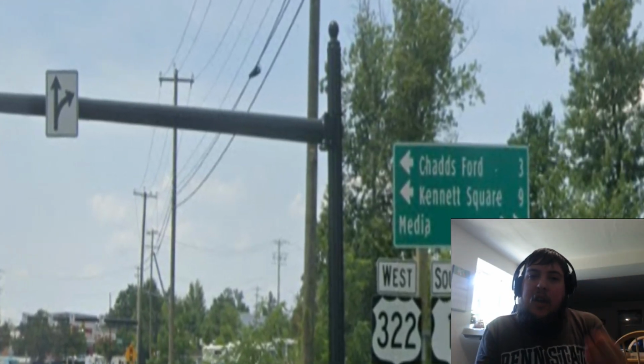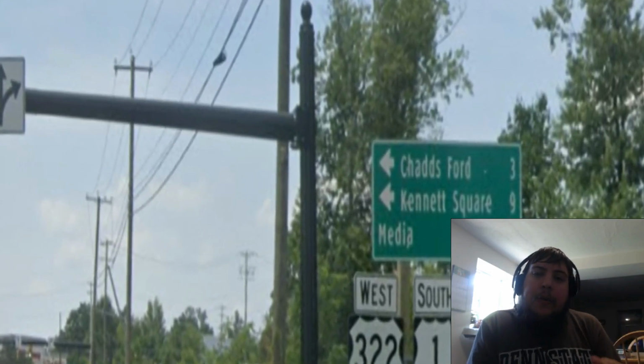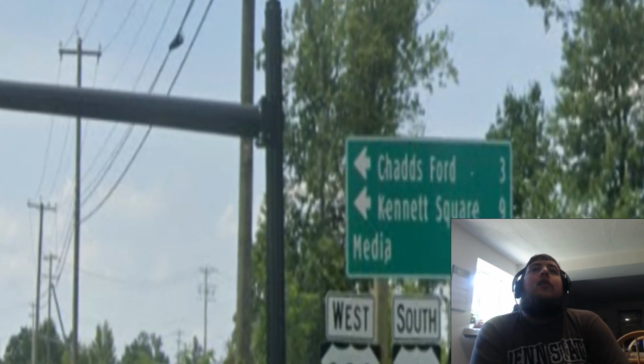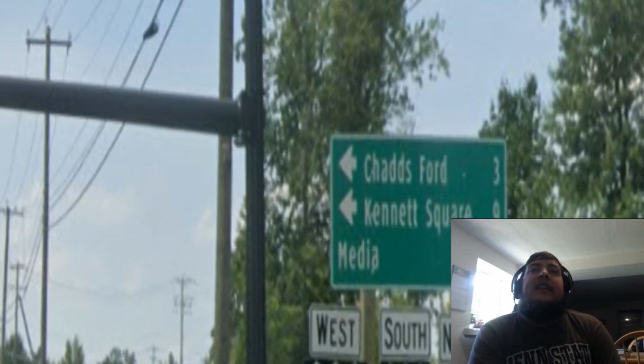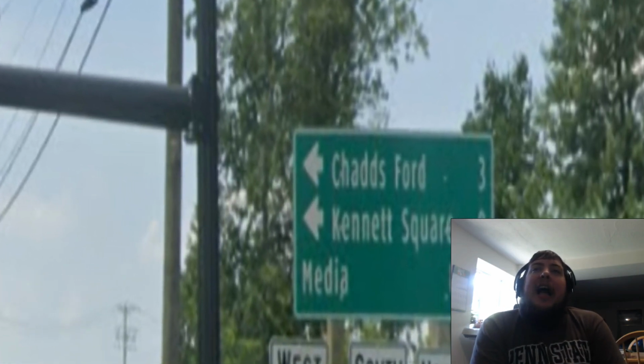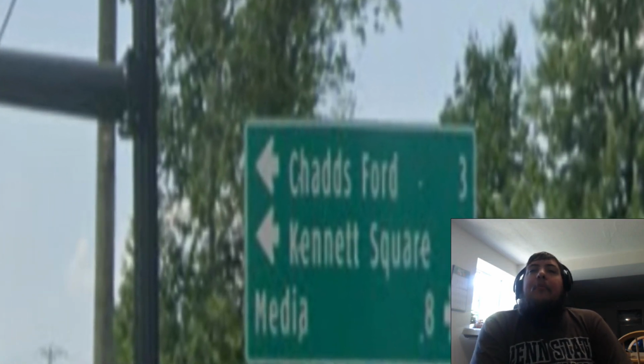Westchester should be on that sign for US 322. That is what we were signed for before, and that is what we should still be signed for. There is no reason for anything else other than Westchester. Why would you not have Westchester there? Ugh. PennDOT. Again, just doing its thing. Ridiculous. Absolutely ridiculous.